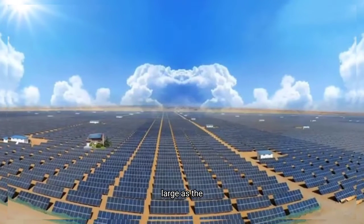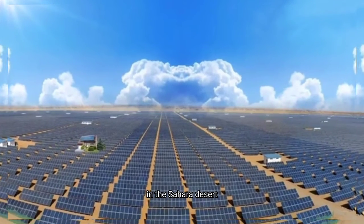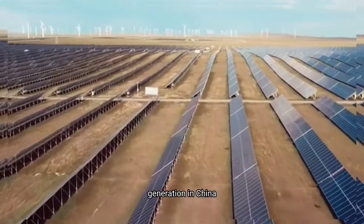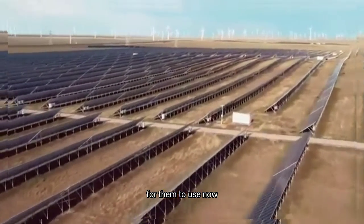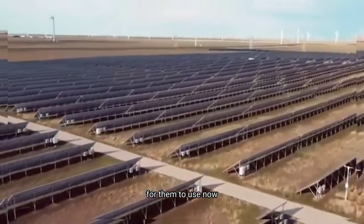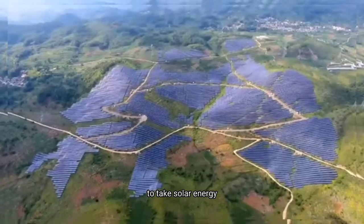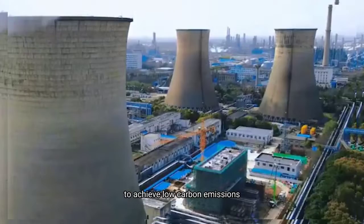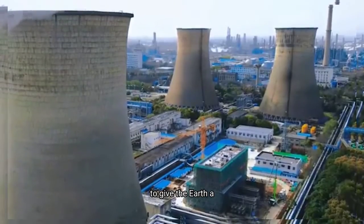Although it is not as large as the solar power station in the Sahara Desert, there is a lot of photovoltaic solar power generation in China, which is enough for them to use. Now, China has a lofty goal to take solar energy as one of the future energy development goals, to achieve low carbon emissions, to give the Earth a green environment.